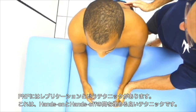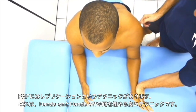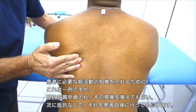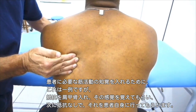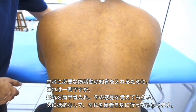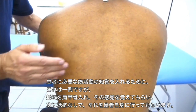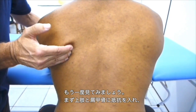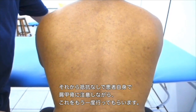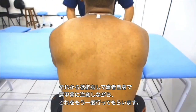In PNF we have the technique of replication, and replication is covering the gap between hands on and hands off, giving the patient a perception about the muscular activity which is necessary by resisting on the scapula here in this example, and then repeating the whole thing without the resistance and with an independent control. So we see here again, I'm resisting on the arm and on the scapula, and then asking the patient to move the arm against resistance and taking care of the scapula by himself.